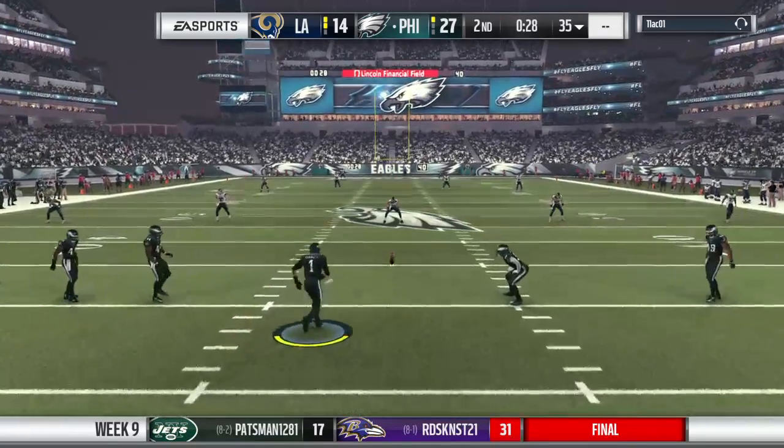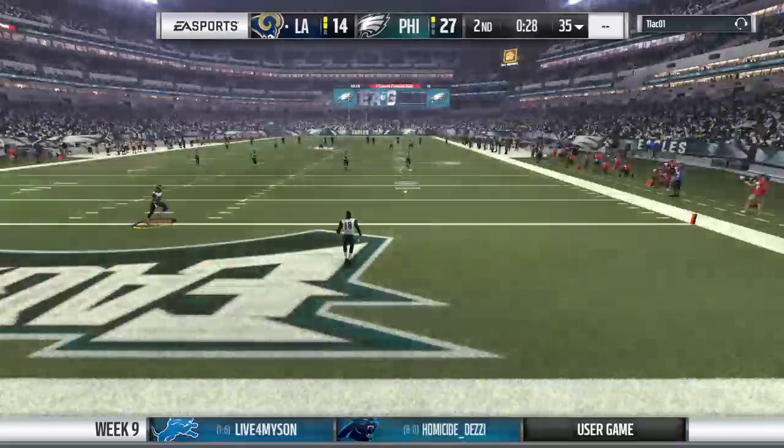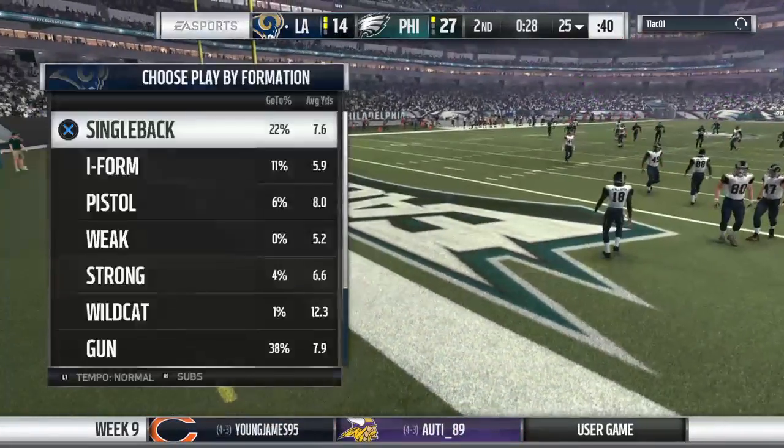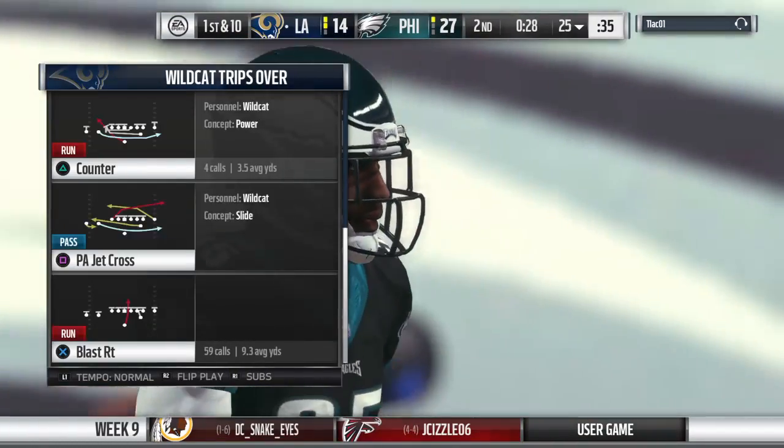The Eagle kick team out there now as they run up and send this one away. And this will not be returnable. It's out of the back of the end zone for a touchback. And the Rams now coming out on the field.